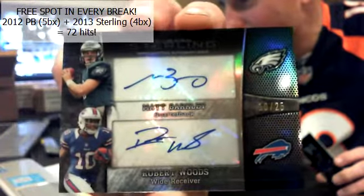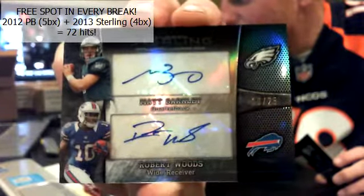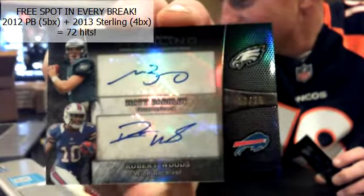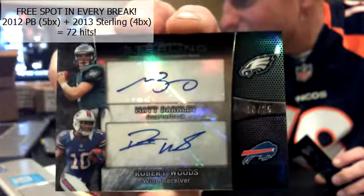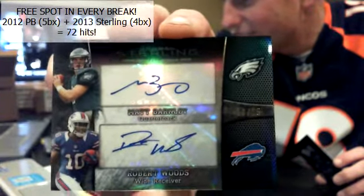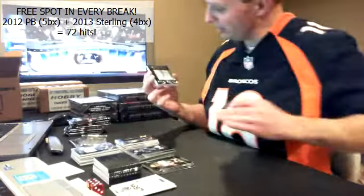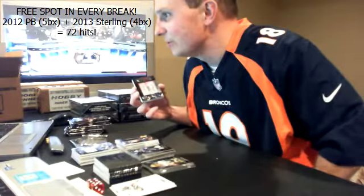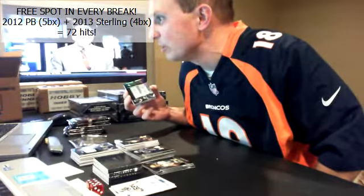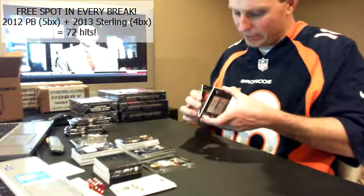Matt Barkley, Robert Woods. Eagles and Bills. 10 out of 25. That is Robert Woods' jersey number, yes. Both from USC. USC mojo right there. Who's got the Eagles? Eagles are the question for you, and the Buffalo Bills are V. Guzman. So that will go random Gangnam style.